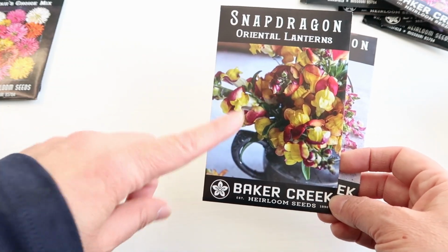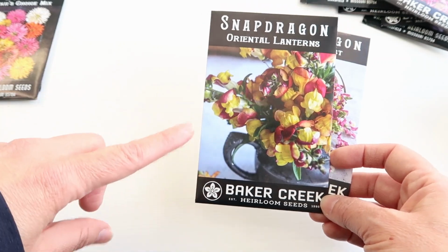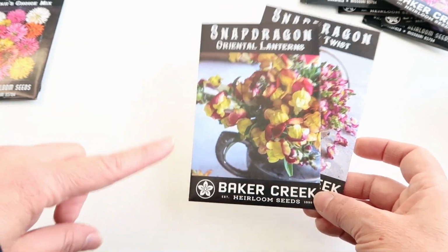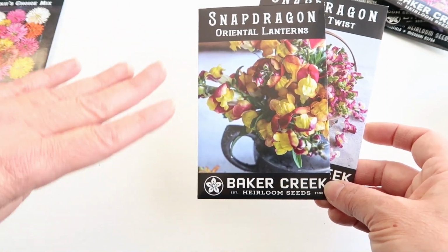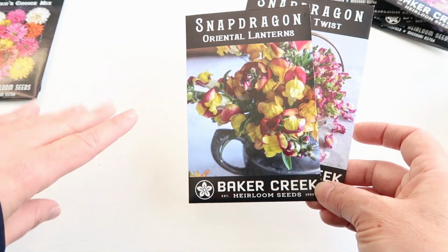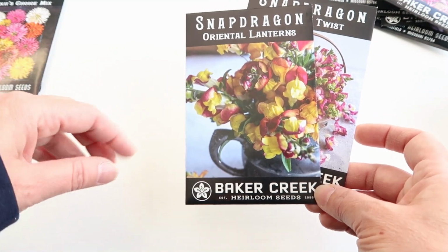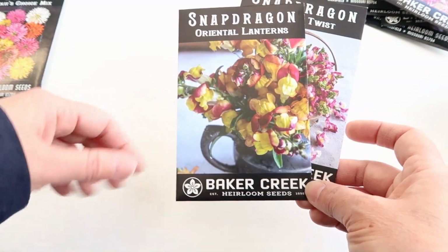The great thing as well about them being so short for a border is I did plant some of the traditional ones last year along one of my borders. And because they were so tall, I had some wonky curving on some of them because I didn't use any type of support or anything like that. That won't happen with these, most likely, because they're so short.